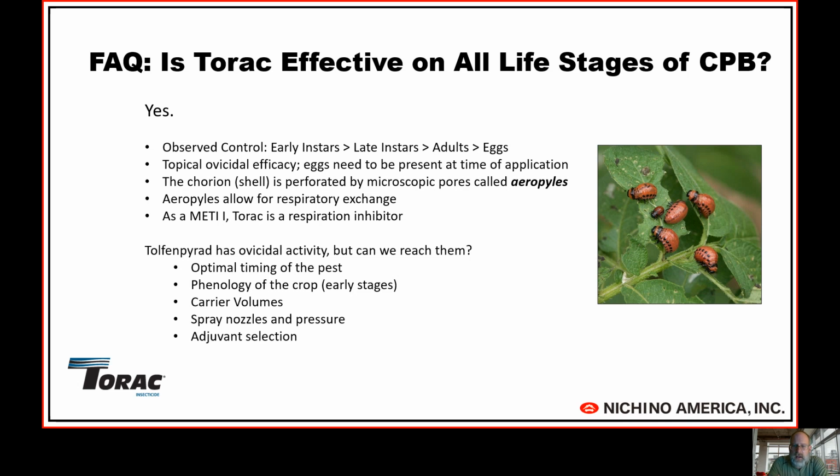Then I would say adult control, and the reason I have it further down there is that adults are constantly coming into fields. Also, they have an easier time hiding under places and under the leaves. So you may not see 100% control on the adults, but you're still going to see 90% plus based on my experiences in 2020.